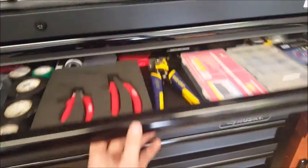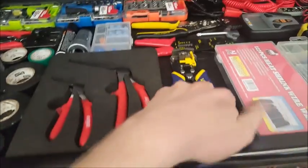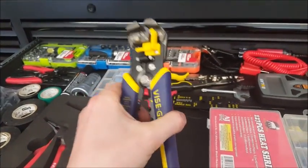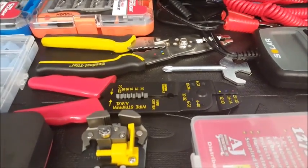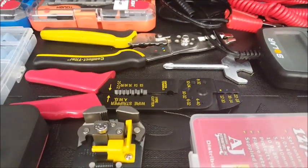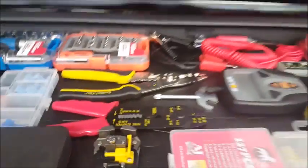Moving down, we have my electrical drawer. It has changed a little bit. Got all my butt connectors here, some heat shrink, my new wire strippers and crimpers from Vice Grip. These things work great, and I will be using them a lot when rewiring my Camaro. Then you got your cheaper wire strippers, and then another set that you usually need more than one pair because you got your strippers up top and your crimpers at the bottom, and it's opposite here.